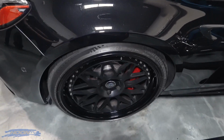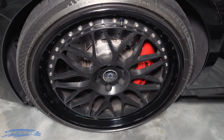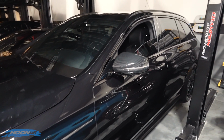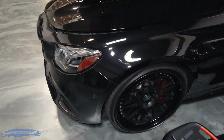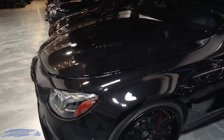We lowered it with a lowering module. These are just really nice. I think it's super practical, man. We can take our dogs out. When I got these wheels, I put the wheels in the wagon and took it to the shop. Like you said, they're just super practical. I don't know why they never caught on in America, because wagons are sick, dude. What sort of power does this thing make? Just factory, you think? This car's a little over 700 now, so it boogies, dude.